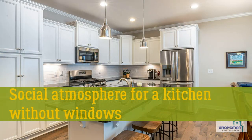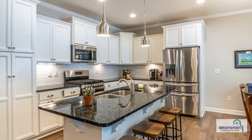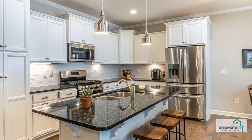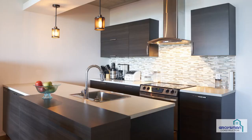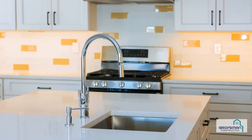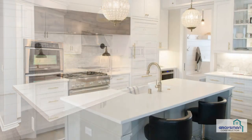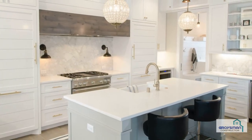Social atmosphere for a kitchen without windows. In many houses you can find a kitchen without an external window, which would be a perfect place for a sink, with nothing hanging over your head. Walls are typically used for mounting shelves and cabinets, so a sink can be transferred to the island, ensuring a more social atmosphere while being busy in the kitchen. Add here pendant or hinged light over the island. You receive a modern and aesthetical look.